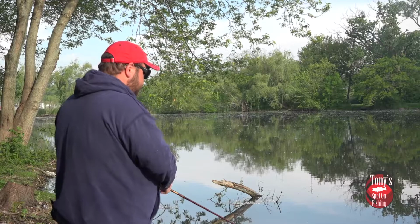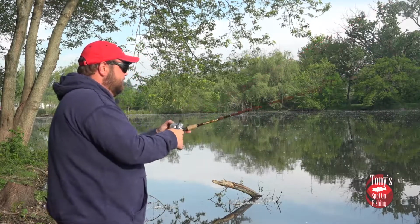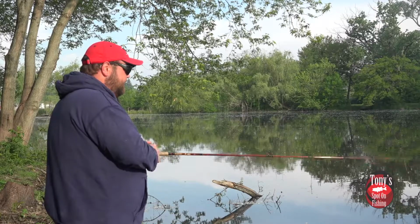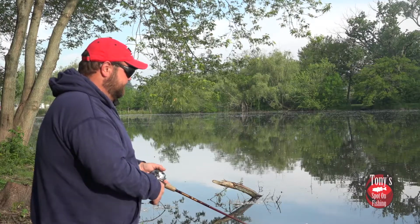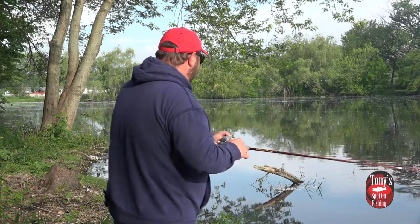And of course, what really makes things rough is all of this cottonwood out here. Some areas worse than others, and it's just impossible to get baits through, and that doesn't help your cause either when you got all that cottonwood around your bait. Pretty hard to get bites that way. There we go. That's a better one.